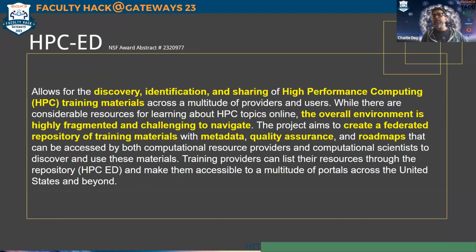Okay, so this is what HPC-ED is all about: discovering, identifying, and sharing HPC computing training materials and making that easier. Currently, the environment is fragmented. We just did a Google search. I can go to any search engine and go there. But the idea is, hey, my best resource for HPC education might be my next door neighbor. I just don't know that yet.